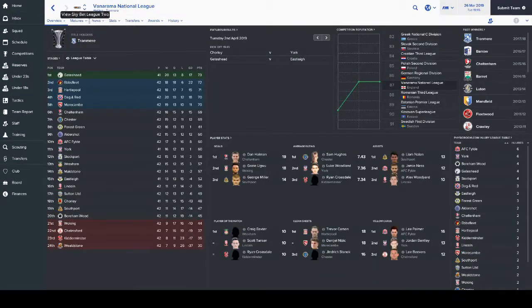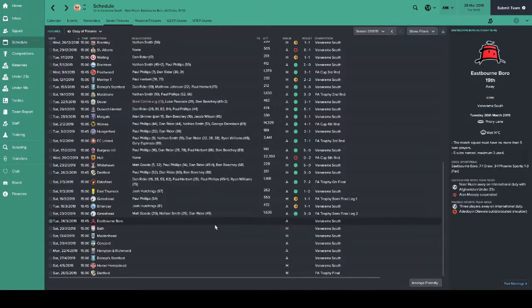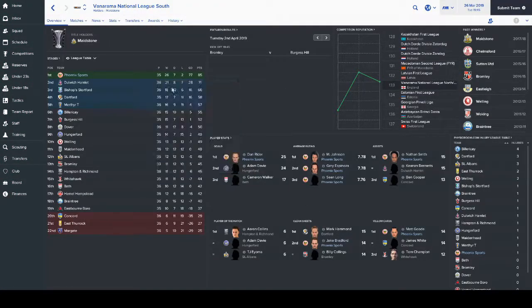a spot in the Football League. Really, it's very tight up there. Hopefully, it'll be less tight next season when we're there. So what that means for the table is that I believe we have.